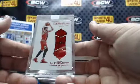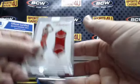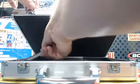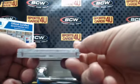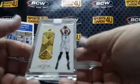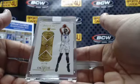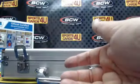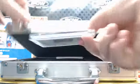11 out of 15, Ruby Gem card for the Bulls, Doug McDermott. 15 out of 20, rookie Diamond Gem for the 76ers, Jahlil Okafor. Last card, box one.